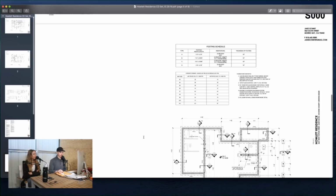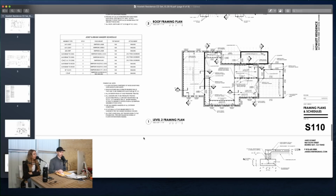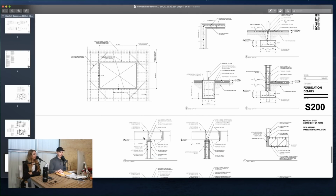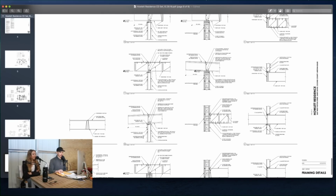So Jake went through and he did basically all our foundation details, roof framing plan, all the details. When you look at that, it's incredible the detail that goes into something like this.